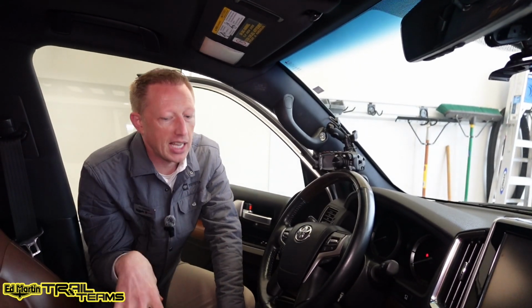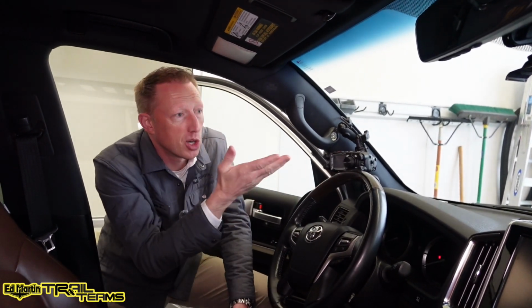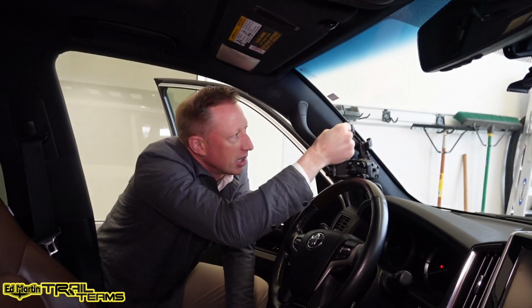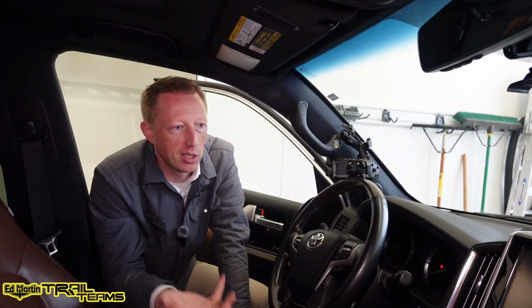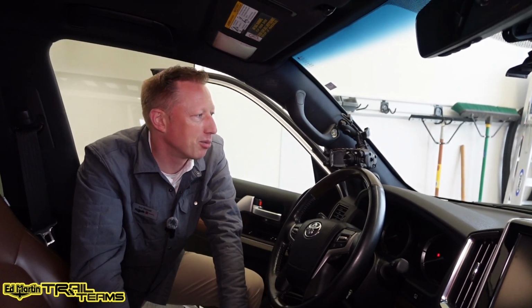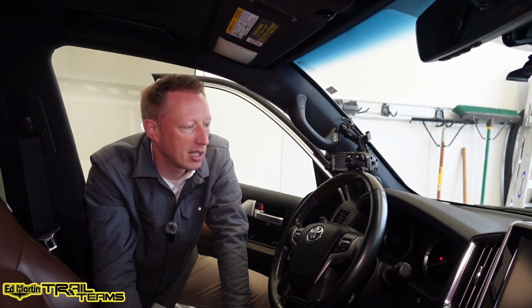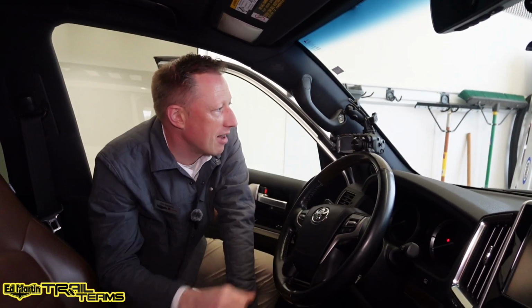Based on the way that I sit in the seat and my posture, this doesn't obstruct any view from my A-pillar. But if you want to remove it, you just twist this right here, unplug it, and then you can put it in the glove box, or take it out and put it in the garage. Whenever you're ready to use it again, you can just plug it right back in and screw it back on the B-ball.